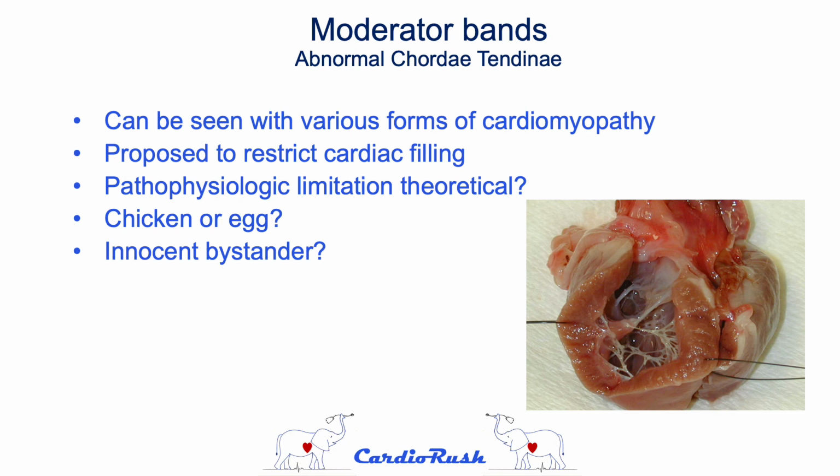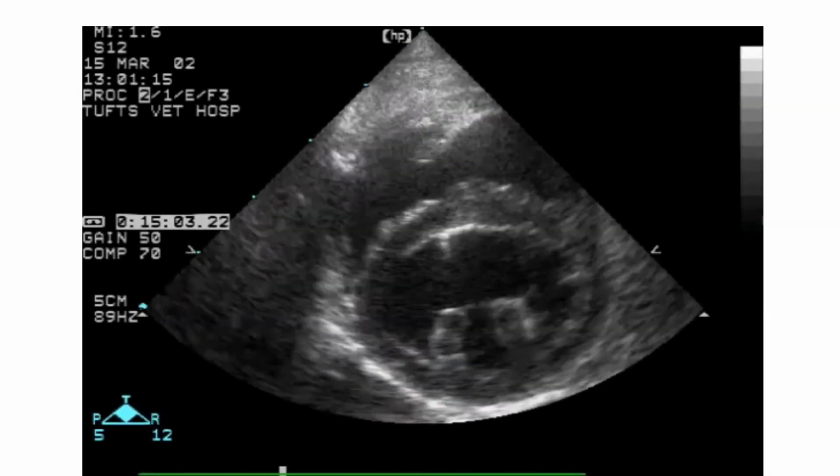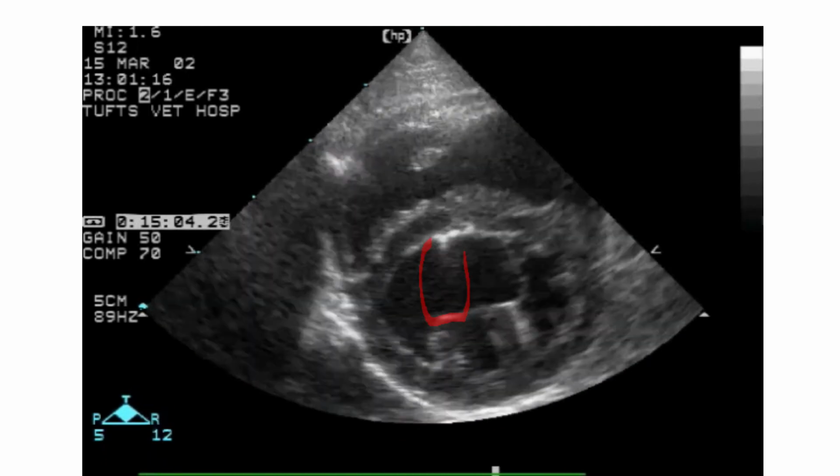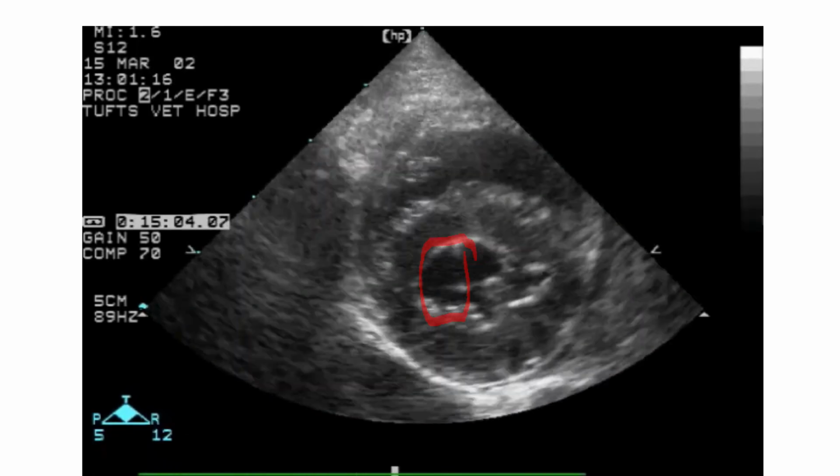Another thing we can see in cats are abnormal or extra chordae tendineae. They're sometimes referred to as moderator bands in the left ventricle. They can be seen in a variety of forms of cats with cardiomyopathy. If we look inside the left ventricular cavity in this cat, we see this additional webbing inside the left ventricular cavity, these abnormal chordae. And they were originally proposed to cause diastolic restriction, diastolic filling. It's a little bit unclear whether they're an innocent bystander or they're some sort of a response to other forms of cardiomyopathy. Here's a cat that has unspecified cardiomyopathy who has a moderator band right here, spanning from the papillary muscle to the interventricular septum.